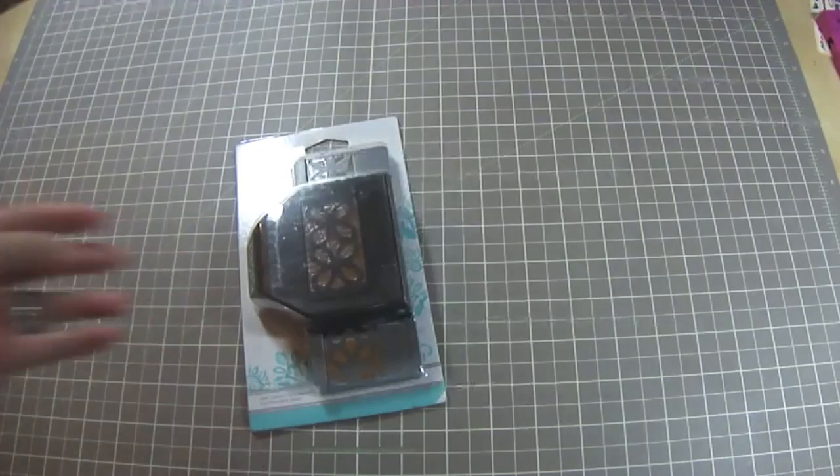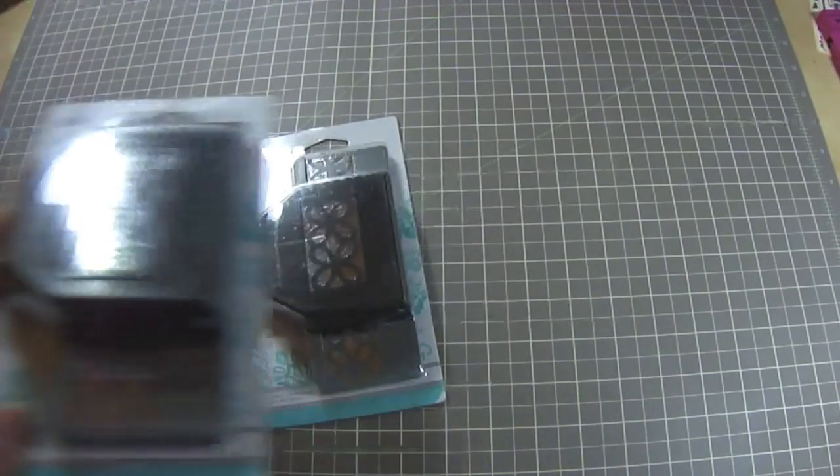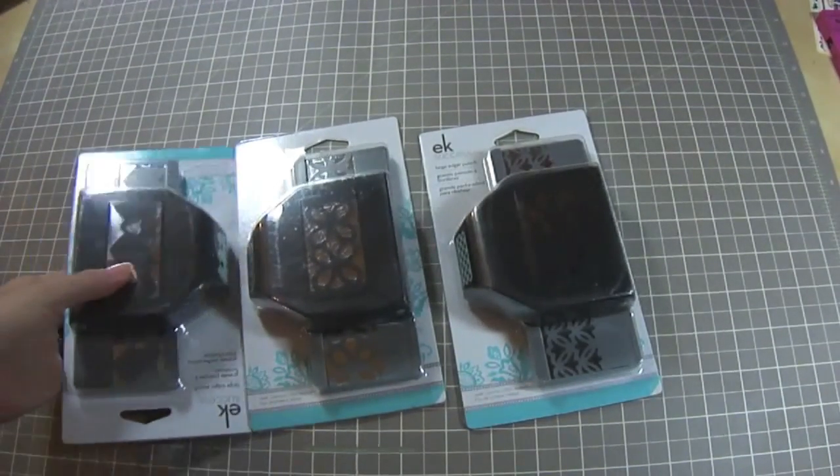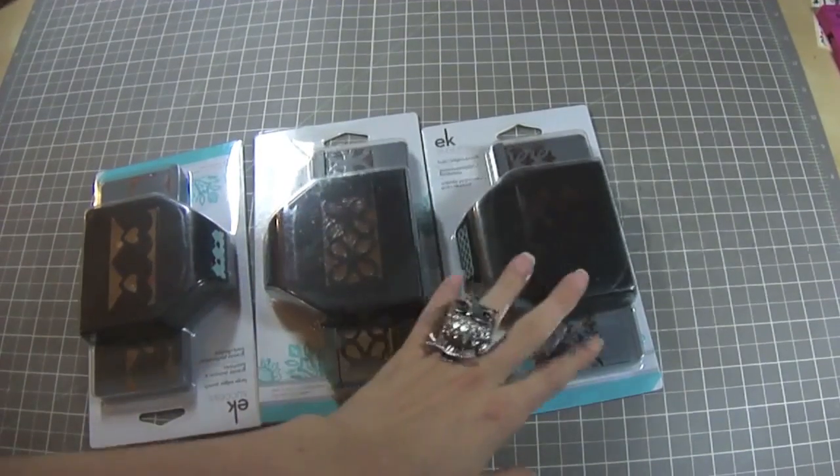The first thing I wanted to share is I went to, I think it was Marshall's or Home Goods. They're the same company, TJ Maxx, Home Goods, Marshall's, all those. I almost died when I found this because, if you know me, I'm a punch lover, and I'm addicted to punches. So when I saw these, I couldn't believe it. I found these on the clearance section. And you would not believe how much I paid for them. They had other designs, but I just got the ones that I knew I was going to use.